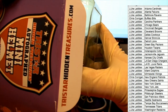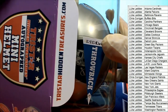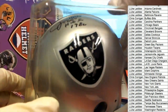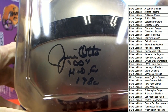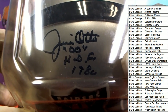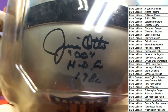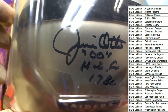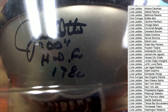It's a throwback Raiders. It's a throwback Jim Otto, 2000 Hall of Famer, or no, I'm sorry, 1980 Hall of Fame. I don't know. I'm having trouble reading it. It looks like there could be a little. I don't know. It's quite an inscription.